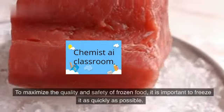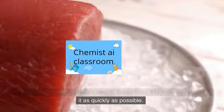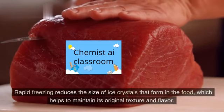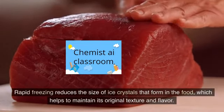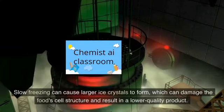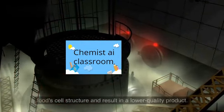To maximize the quality and safety of frozen food, it is important to freeze it as quickly as possible. Rapid freezing reduces the size of ice crystals that form in the food, which helps to maintain its original texture and flavor. Slow freezing can cause larger ice crystals to form, which can damage the food cell structure and result in a lower quality product.